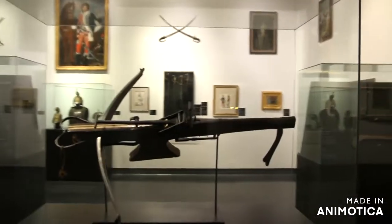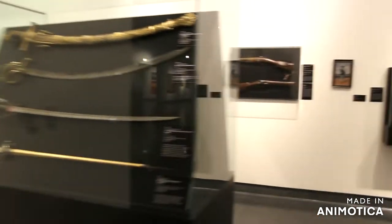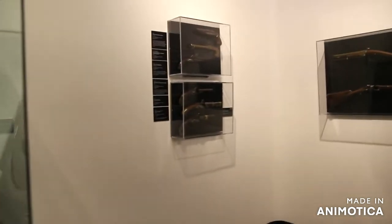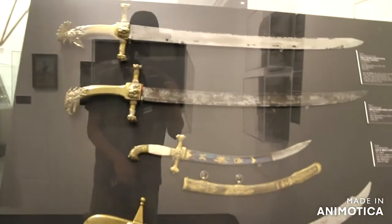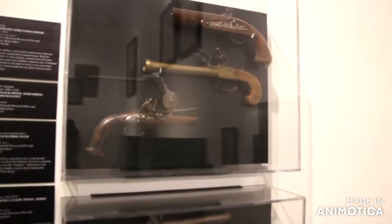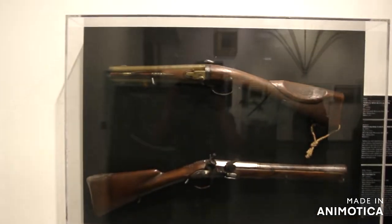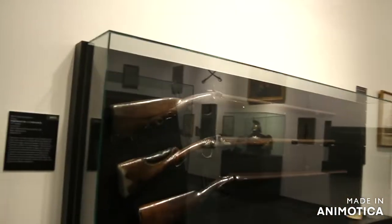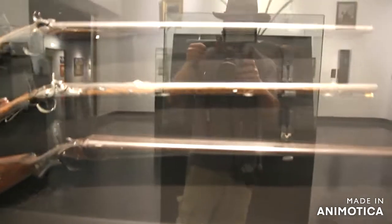We have the crossbow. We have all the swords right here. Swords are wonderful, beautiful. So the reason we come here is this is the stuff we leave behind. Got the flintlock pistols. Actual flintlock pistols. Flintlock shotguns. Double barrels. Those are double barrels.